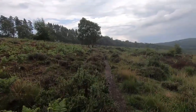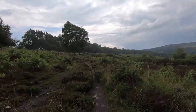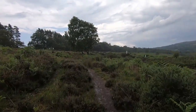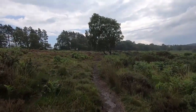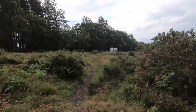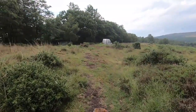It wouldn't be a Clibbery walk without getting wet trousers, so in time-honoured fashion the bottoms of my trousers are soaking, but that's no great drama because in 10 minutes I'm going to be back home sitting in front of a nice steaming hot cup of tea. And there we are, our faithful camper van ready to take us back home.